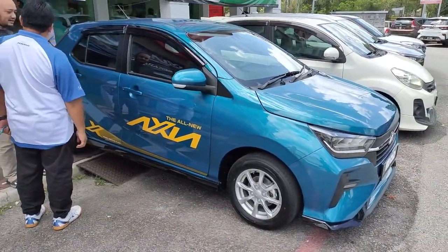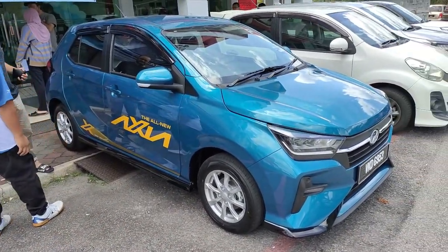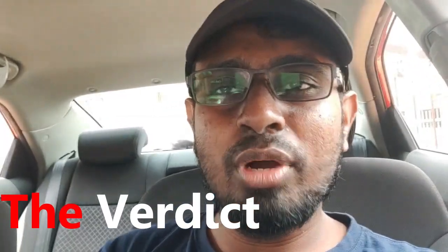So yeah, this is the brand new Axia, and this is what it is, and I really like it. It's a good improvement over the old one. So yeah, that was a quick overview of my two Axias, the very base model and the top EV model. The base model basically tak ada apa-apa, memang nothing to enjoy. And then as you go up, you get better equipment and stuff like that. Strangely, you only get the adjustable steering on the top models. But that's just how it is.